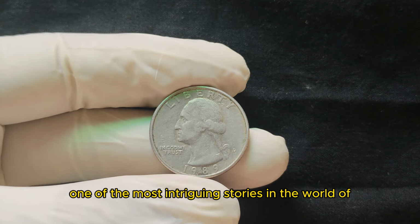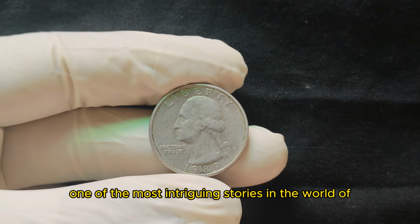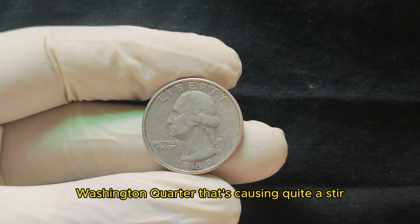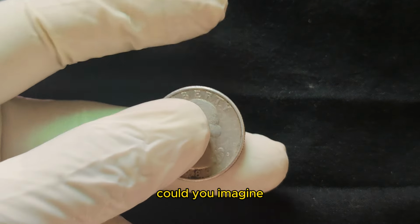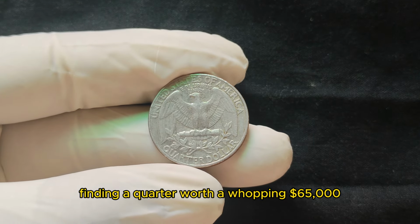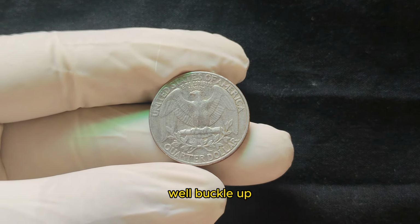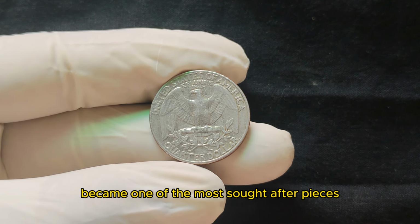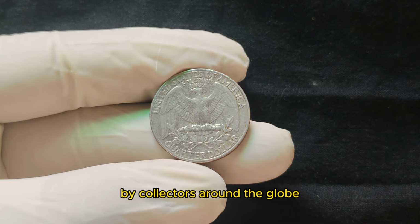We're diving into one of the most intriguing stories in the world of numismatics, the 1989 D Washington quarter that's causing quite a stir. Could you imagine finding a quarter worth a whopping $65,000? Well, buckle up, because we're about to explore how this seemingly ordinary coin became one of the most sought-after pieces by collectors around the globe.